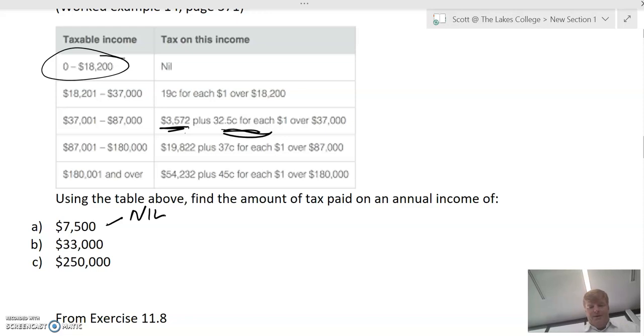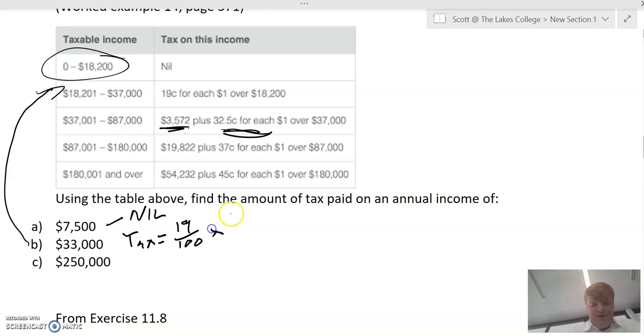The next one asks us to look for someone for $33,000. So it's in this second bracket here. So the rule here is that they pay 19 cents in the dollar, 19%, for every amount of money over 18,200. So let's set that out this way. Tax equals 19%, 19 per 100 of every amount over 18,200.